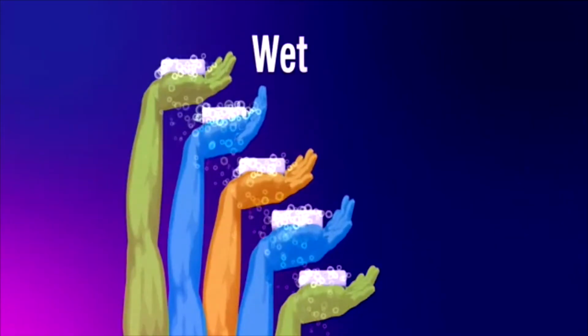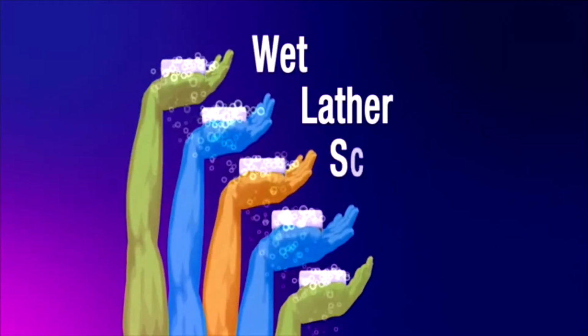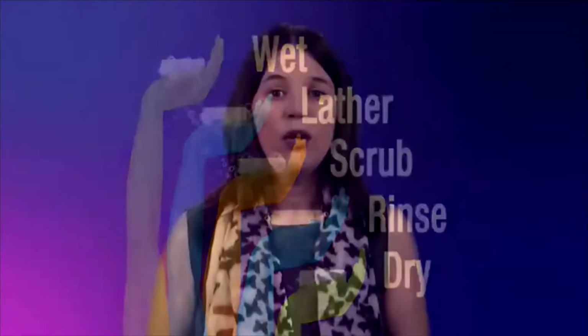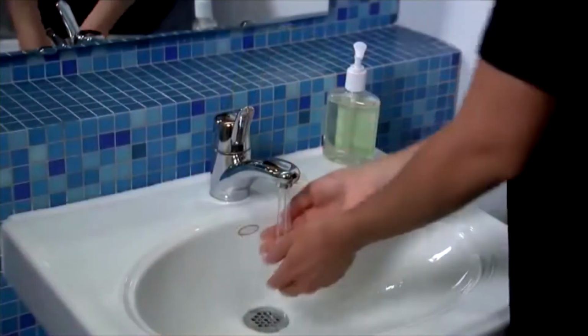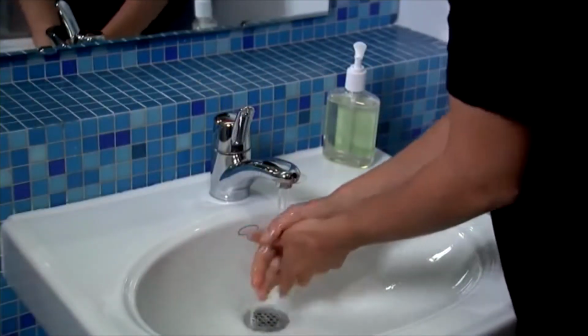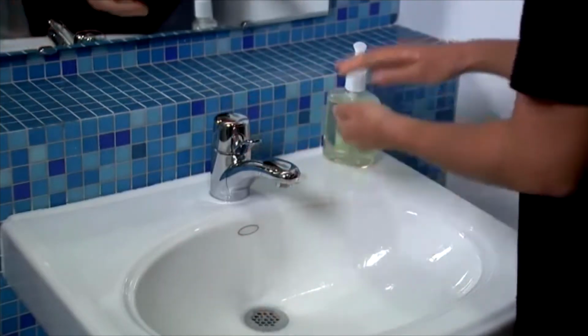To get rid of these germs and chemicals, CDC recommends you follow these easy steps every time you wash your hands. Wet, lather, scrub, rinse, and dry. We're going to show you the right way to do each step. First, wet your hands with clean running water. Turn off the tap and apply soap.